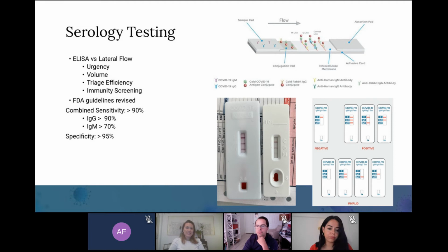Generally, these serology tests are typically less reliable than RT-PCR molecular tests, but they can be performed at the point of care and in community settings without the need of expensive equipment and long wait times. There are really two main types of serology tests available right now: ELISA assays and lateral flow rapid tests.